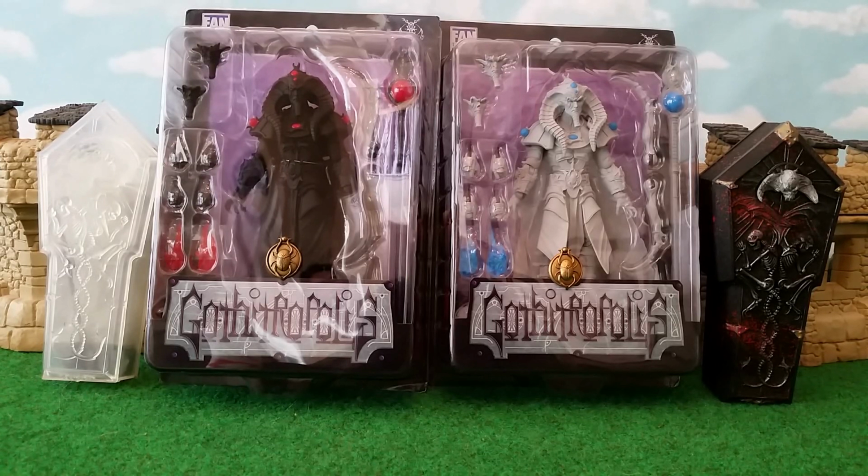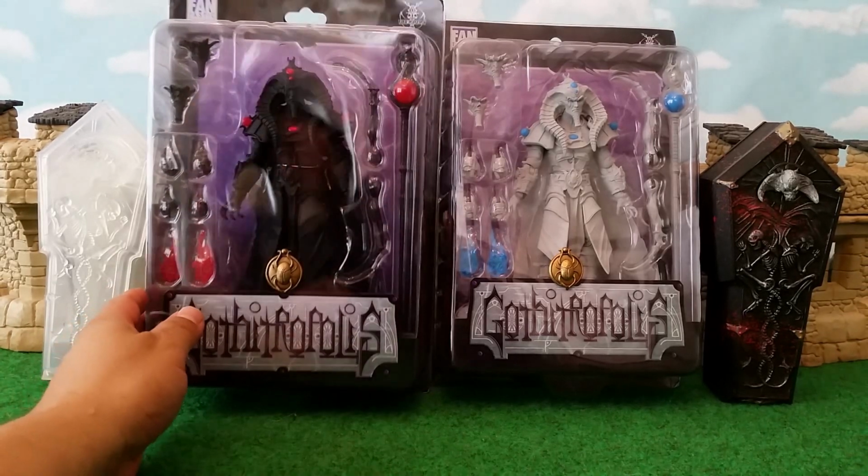My incredibly rare, incredibly limited, incredibly beautiful light and dark talisman. And as I said, the rarest figures that the Four Horsemen have ever made, because these were exclusive to Toypocalypse in 2011, so 9 years ago. And there's something really special about the packaging. Let me show you that.